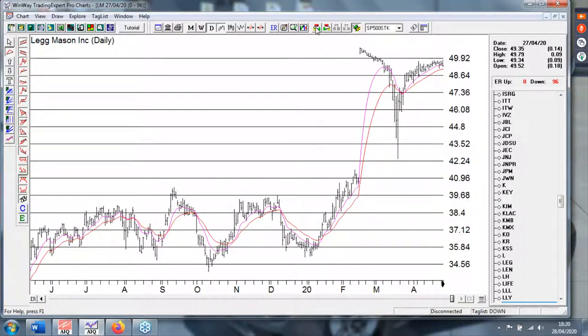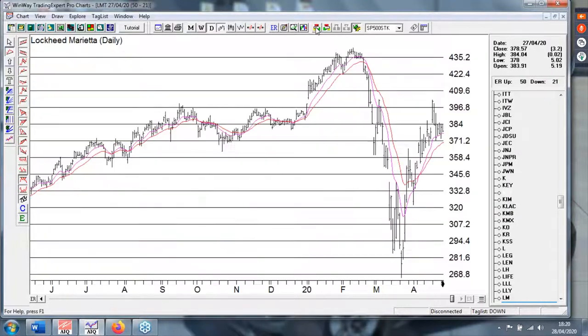Now, I don't know what's happened there. That's a bit of a strange chart. So we go straight on to the next one. Big drop, bounce back up. It's bounced back up more than the market, more than 50-60%. So strong, potential strong company. If we get another big drop in the market, that one could be a potential for another big up move. Ticker LMT.